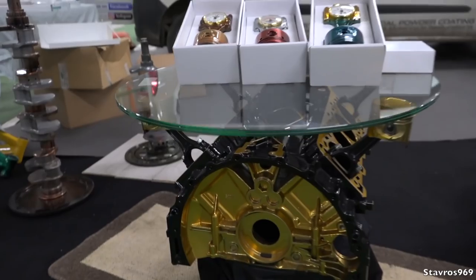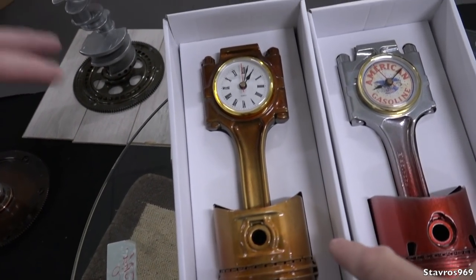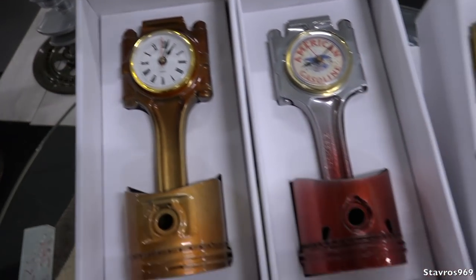But look at this. Kenneth is very happy because what is this, Kenneth? This is a Jaguar engine. That's right. This was power hosed, the whole lot was cleaned and painted, and they're using them as tables. Look at this. And then the clocks. Look, we've got all the pistons here. The piston clocks, yeah.